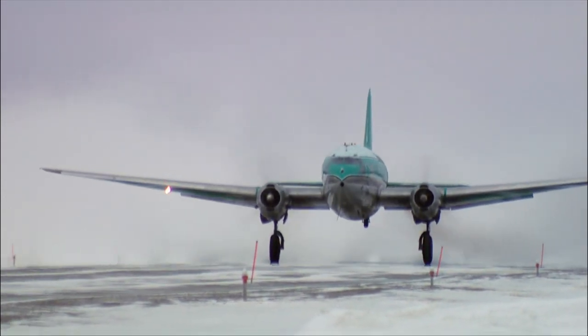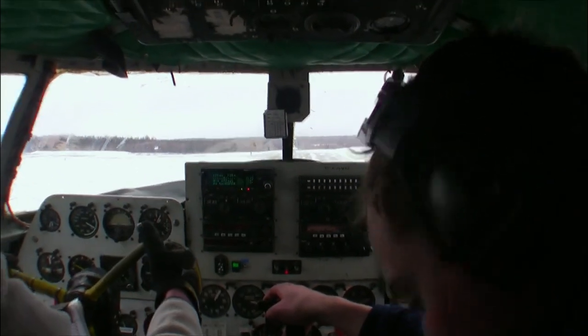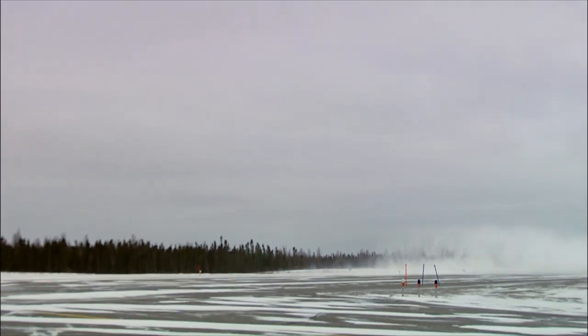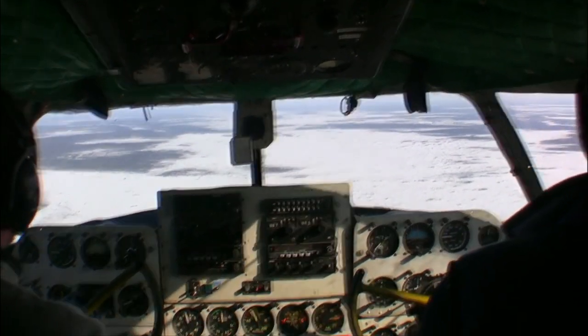Devin and Scott are used to making cargo runs, but neither of them have much experience landing on ice. First time I've gone as a co-pilot to land on a frozen lake. We wanted to get it done as soon as we could because it was starting to melt and starting to get warmer. You could feel it.